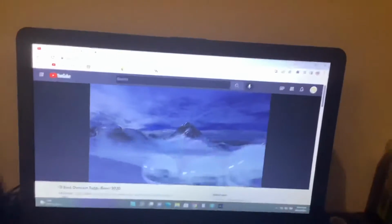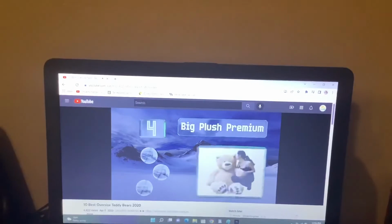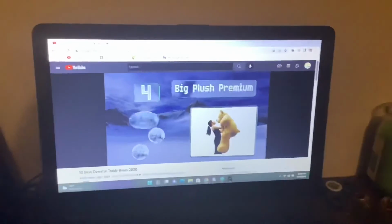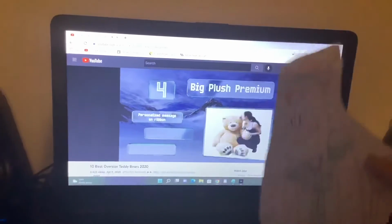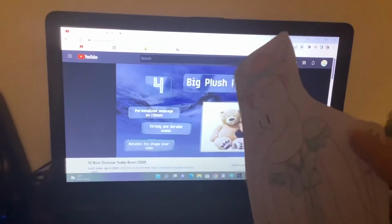Show that special someone how much you care about them with the big plush premium. Its cute paws and plush round body are great at making people smile, and the manufacturer stands by its quality with a lifetime satisfaction guarantee. Is that a message on the ribbon? A personalized ribbon. It has strong and durable seams and retains its shape over time.